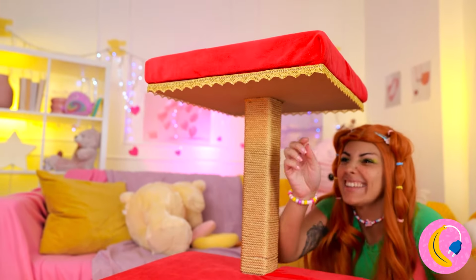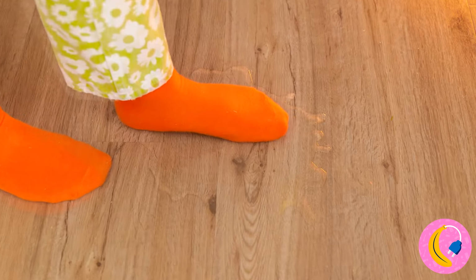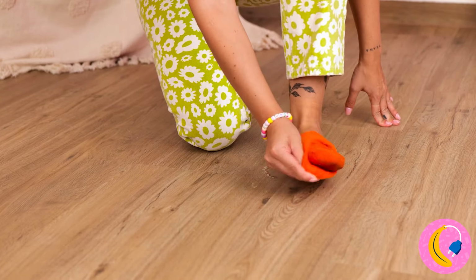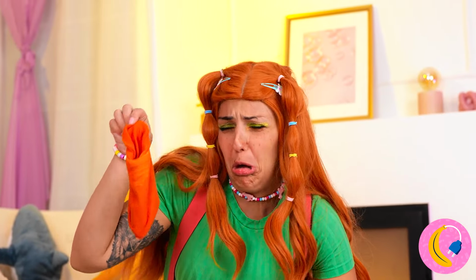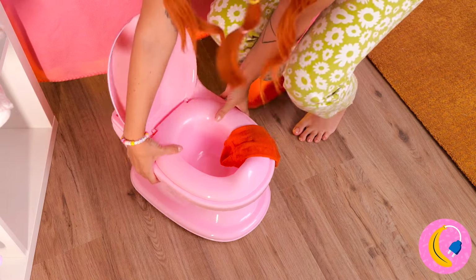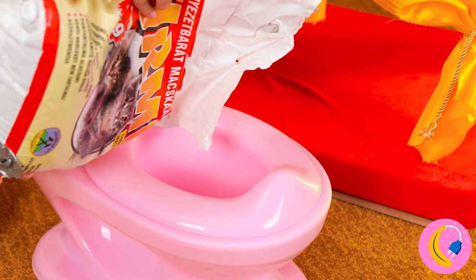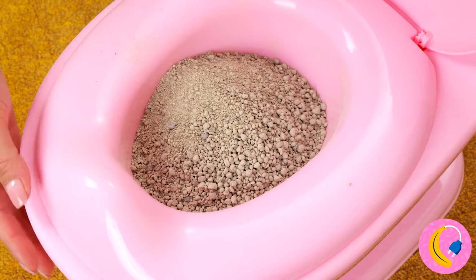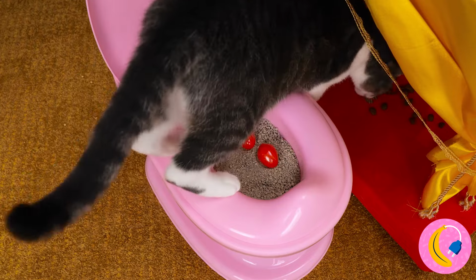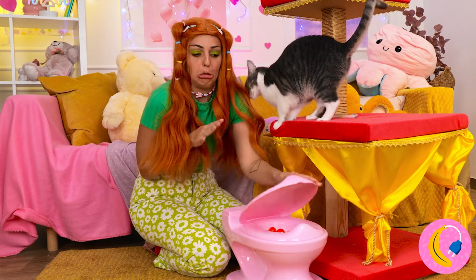Oh, this cat tower looks like a blast! Please tell me that's just a spill. Well, that sock's had a rough day. Ew! That miniature loo could be handy. Let's fill it with kitty litter. And let our furry friend give it a whirl. I'll handle the scooping. Ew!